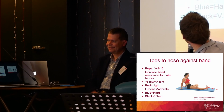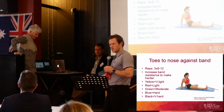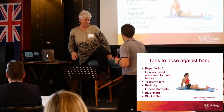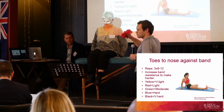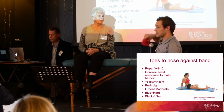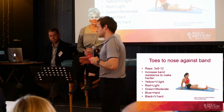So this exercise is similar to the one that Josh had in his study. He used weights on a, would you call it a sock or a bit of a cuff, on the foot. This is a nice easy one that you can get at sports stores, or any physio place would have these. So with this one, we're using different coloured bands to make it a bit harder, and this strengthens the muscle here. So this is the one that stops your foot dropping and helps you to lift your toes up as you take your step.